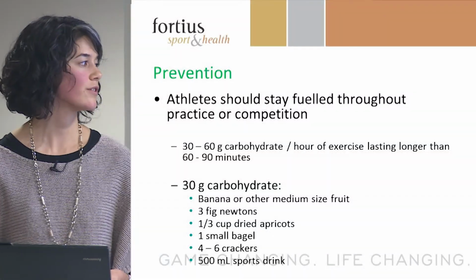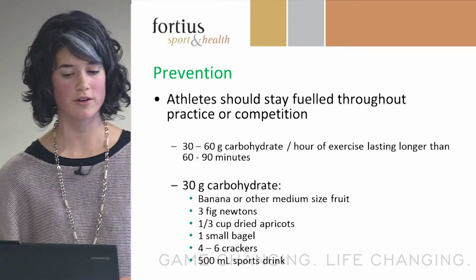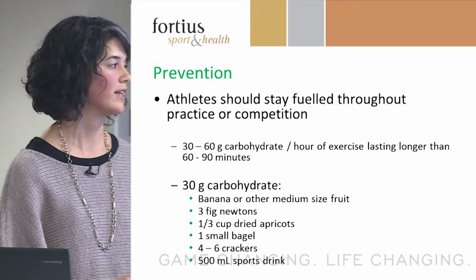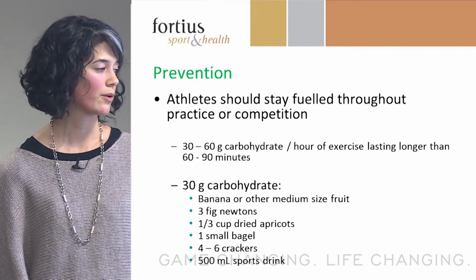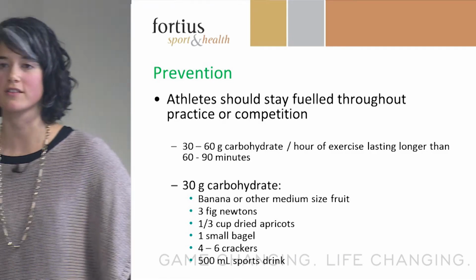So during exercise, as I was mentioning earlier, after about 60 to 90 minutes of training, we do want to replenish those glycogen reserves, because that's when they start to drop. So providing 30 to 60 grams of carbohydrates per hour of exercise lasting longer than 60 to 90 minutes would be what I'd recommend. These are just some examples of foods that provide 30 grams of carbohydrates, and it depends on the sport. Runners, you're probably not going to have a banana while you're running. But in a soccer game with halftime, you could have a few bites of that banana at halftime and combine it with a couple other things.